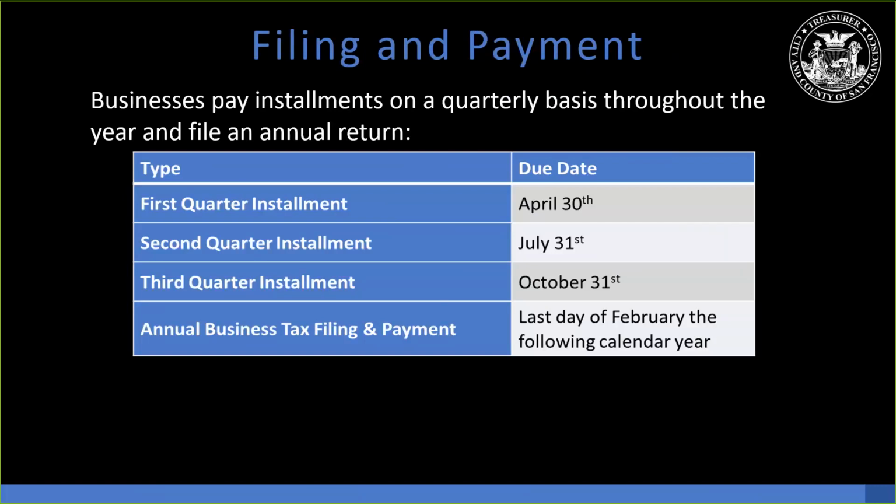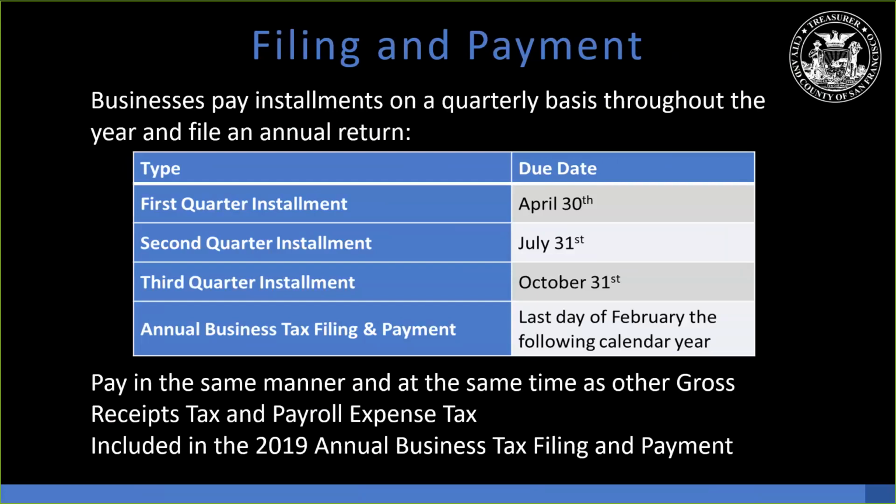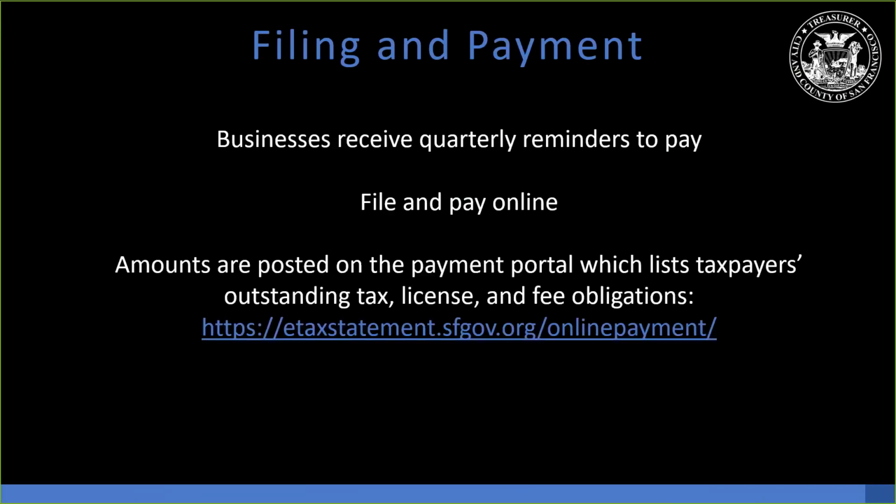This table shows our quarterly and annual filing dates. The commercial rents tax is paid in the same manner and at the same time as the gross receipts tax and payroll expense tax, and will be included in the 2019 annual business tax filing. Businesses will receive quarterly reminders to pay. Like most of the other Office of the Treasurer and Tax Collector's tax filings, businesses can easily file and pay online. Amounts are posted on the payment portal, which lists a taxpayer's outstanding tax, license, and fee obligations. The payment portal can be found at etaxstatement.sfgov.org/online payment.